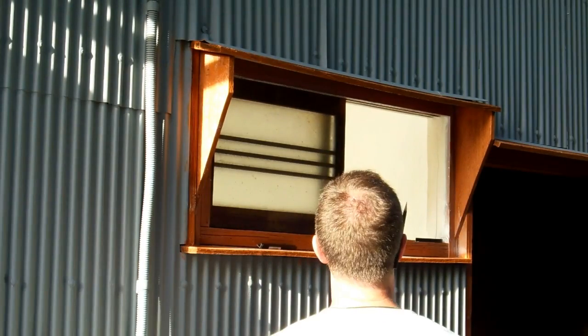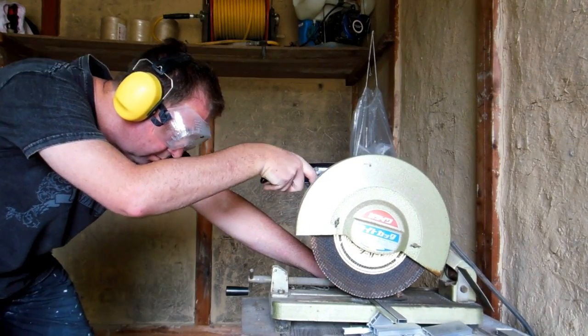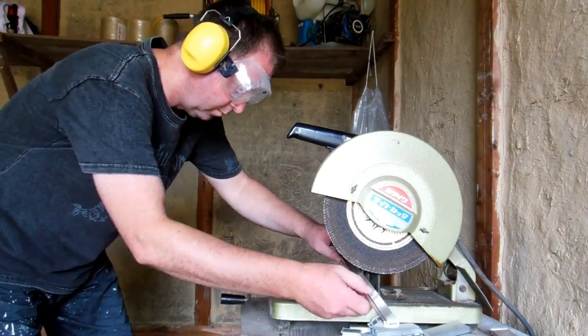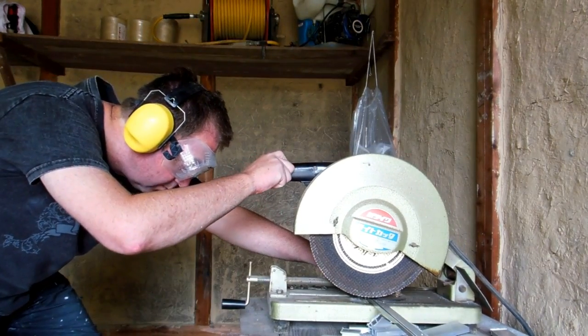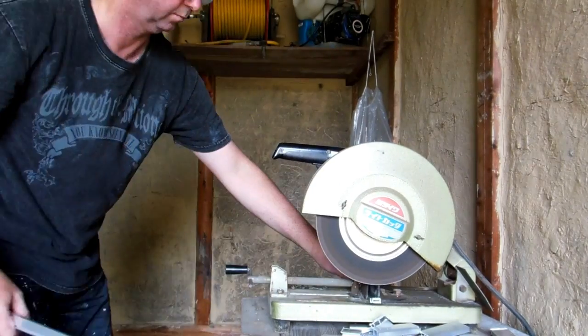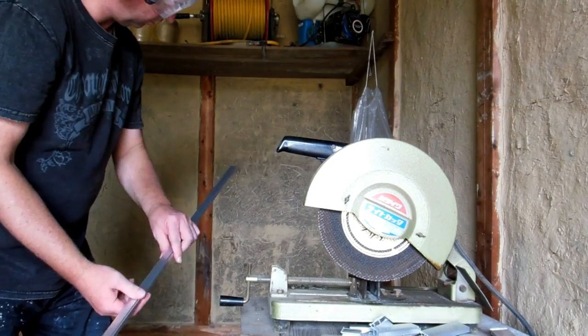So as you saw in the other videos, they only sell kits here. You've got to buy a kit for a window, and the cheapest they are is about $50. So rather than do that, I stood and looked at this window for long periods of time and measured it and thought about it, and then got the leftover bits and pieces from the other fly screens around the house, and made one out of rubbish, basically.